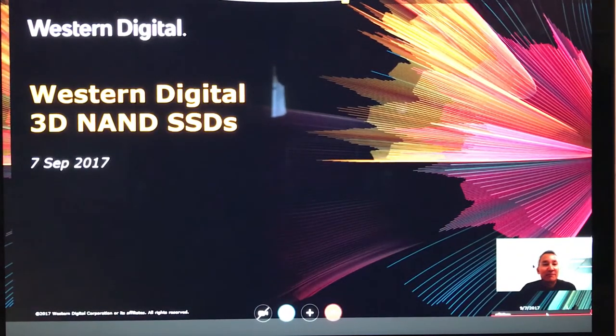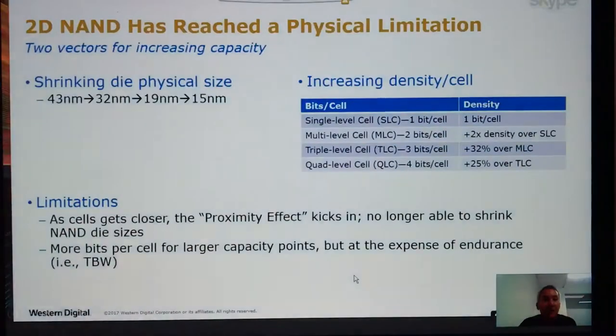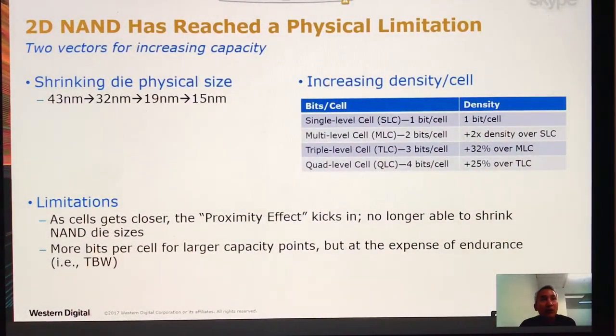Great, thanks a lot. So I'm going to run through the presentation of this slide that I have. As you notice, in the evolution of 2D NAND, we reached a physical limitation. What it means is that you don't have enough size to continue shrinking the die from 43 nm into 19 into 15. As it gets smaller, it gets squeezed. You don't have enough space, it's too crowded. It's a little bit like with processors shrinking the nanometer dies, getting smaller and smaller. The same thing is happening with SSD chips.